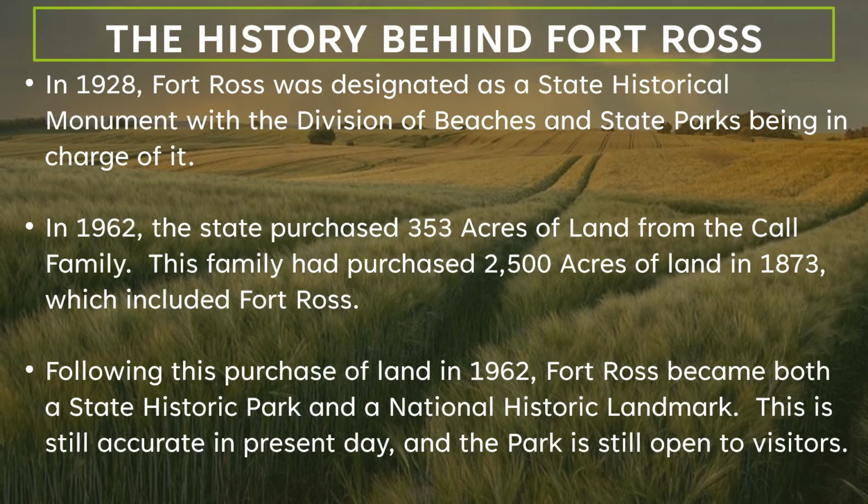This family had purchased 2,500 acres of land in 1873, and some of this land included Fort Ross. Following this purchase of land in 1962, Fort Ross became both a state historic park and a national historic landmark. This is still accurate in present day, and the park is still open to visitors.